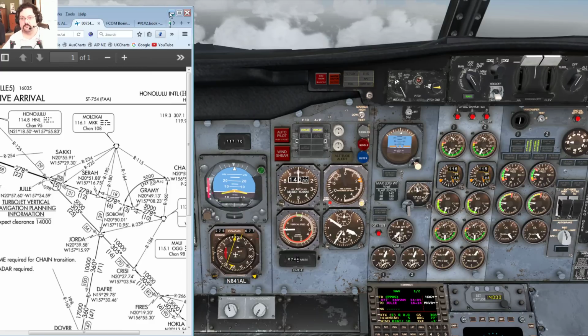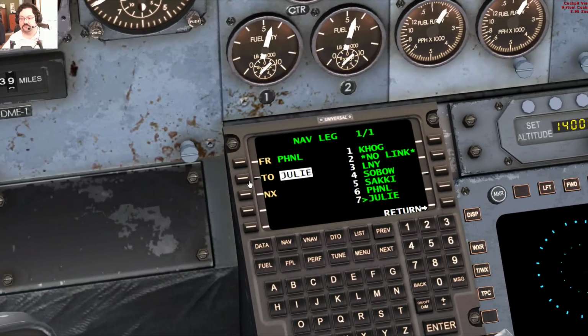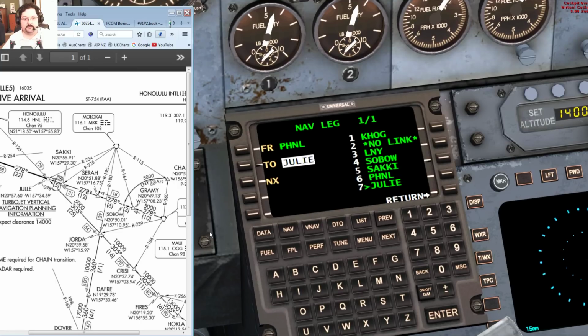Oh, Honolulu. United 19. Aircraft standby. United 19. Oh, see? That's the wrong Charlie. Aircraft field 11 o'clock, 13 miles, report.